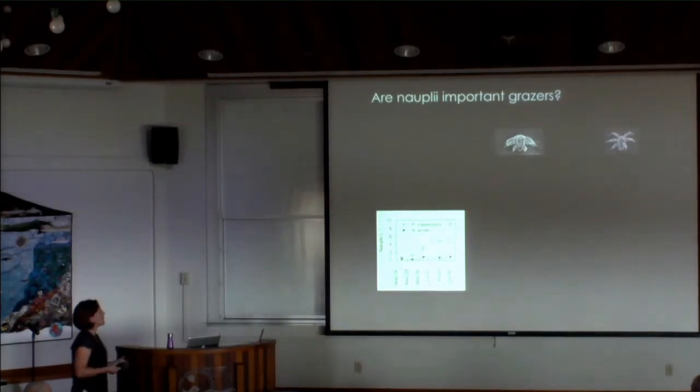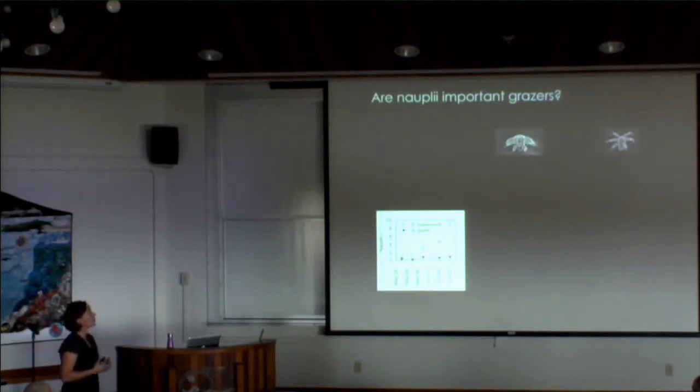That's all great, but are they important? Are they even having an impact on their prey community? So in order to do that, I had to figure out what the abundance of each of these species was in the environment. So I used my qPCR method to quantify their abundance. And I found that Parvocalanus crassirostris was almost tenfold more abundant than the Bestiolina similis.